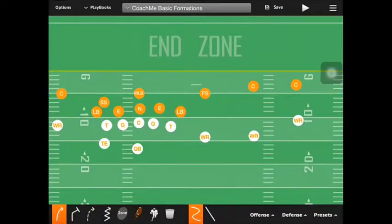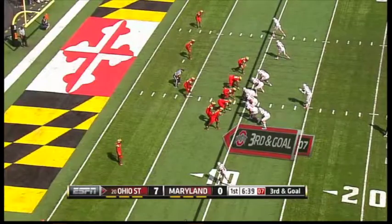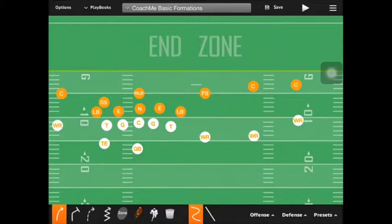So with the defense set up, Ohio State has gone back time and time again to this formation. 3 wide receivers to the width of the field, 1 wide receiver to the boundary, and either a tight end or a running back that starts as a slot out here, but then comes back inside as clearly another blocker in the protection.